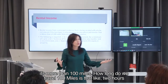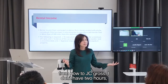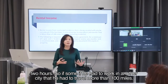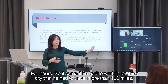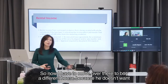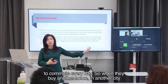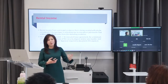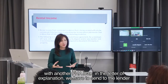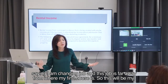How long do we drive for more than 100 miles? Is that like 2 hours? From here to Jersey, rush hour, 2 hours. So if he has to work in another city more than 100 miles away, now he has to move over there and buy a different house because he doesn't want to commute every day. So when they buy another home in another city with another FHA loan, in the letter of explanation, we have to tell the lender, I am changing jobs and this job is far away from where my first house is.